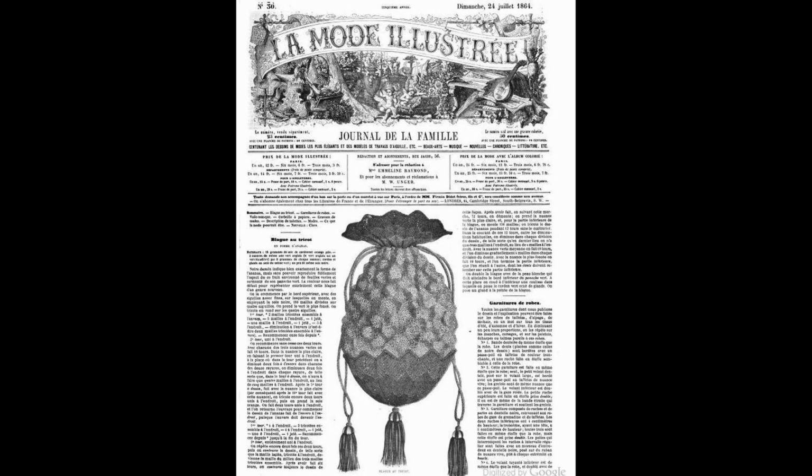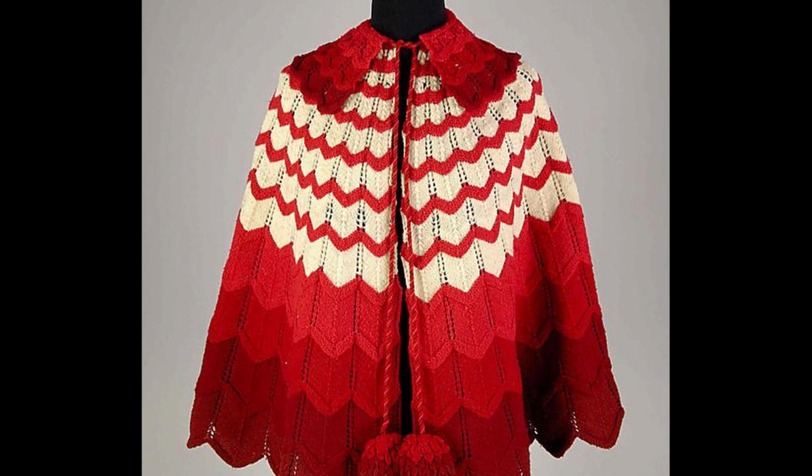It wasn't really uncommon for pattern magazines and books to borrow from each other. In fact, it was really common for them to straight up plagiarize from each other. So I'm not surprised that we see the popularity of a pineapple pattern popping up repeatedly. So what other evidence do we have?